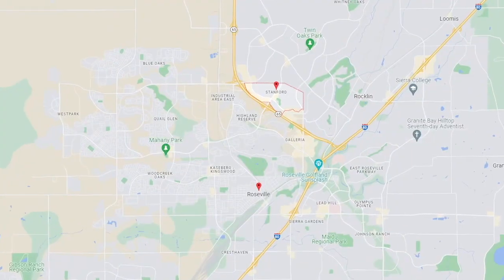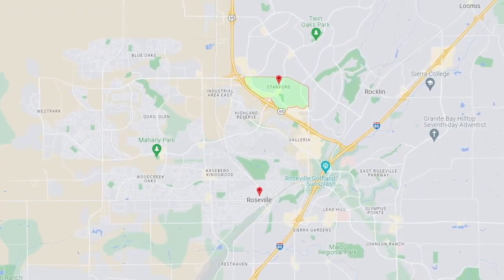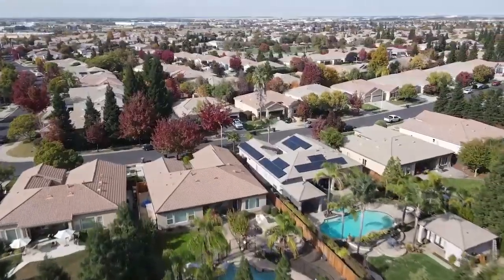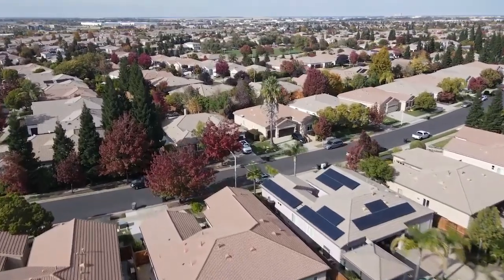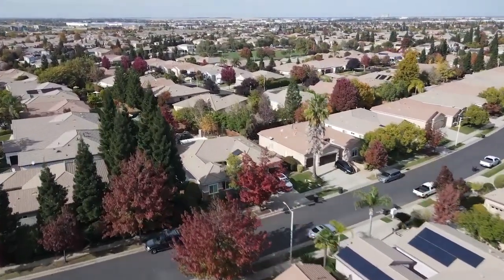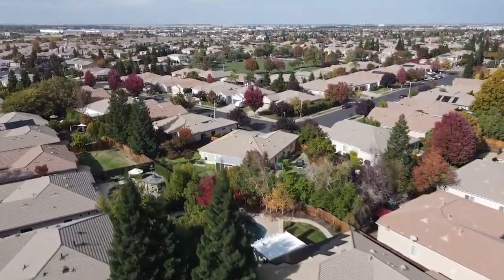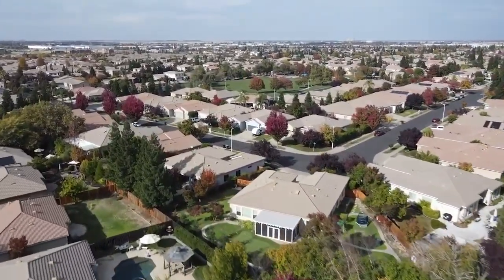Now, one of the last neighborhoods that we're going to talk about in Central Roseville before we jump over to West Roseville is going to be the Stanford neighborhood. Stanford neighborhood is located between Highway 65, Stanford Ranch Boulevard, and Blue Oaks Boulevard, and a lot of these homes are built between 2001 and 2013. You are going to find a lot of single family homes, anywhere between 3 to 5 bedrooms, roughly in size from about 1,900 square feet all the way up to about 3,500 square feet.